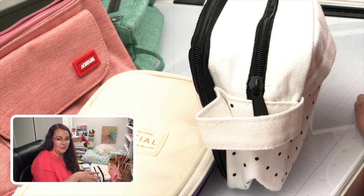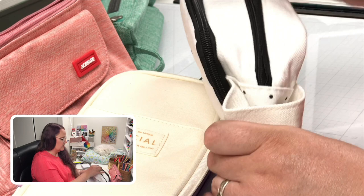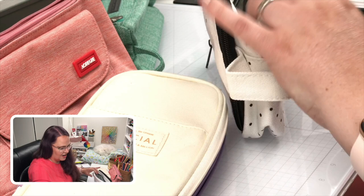So I was kind of glad that I didn't have more than 120 pencils, but you could put some washi tape and other things on top of your 120 pencils. So yeah, massive capacity on number 4.